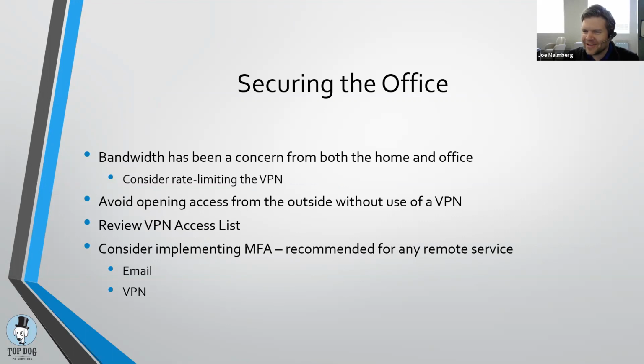One of them was, your home Wi-Fi sucks, I think was the title. And it talked about how the home Wi-Fi that we have works great for things like Netflix, but it really can be challenging to use that with things like a VPN, things like remote desktop that are much more sensitive to packet loss.